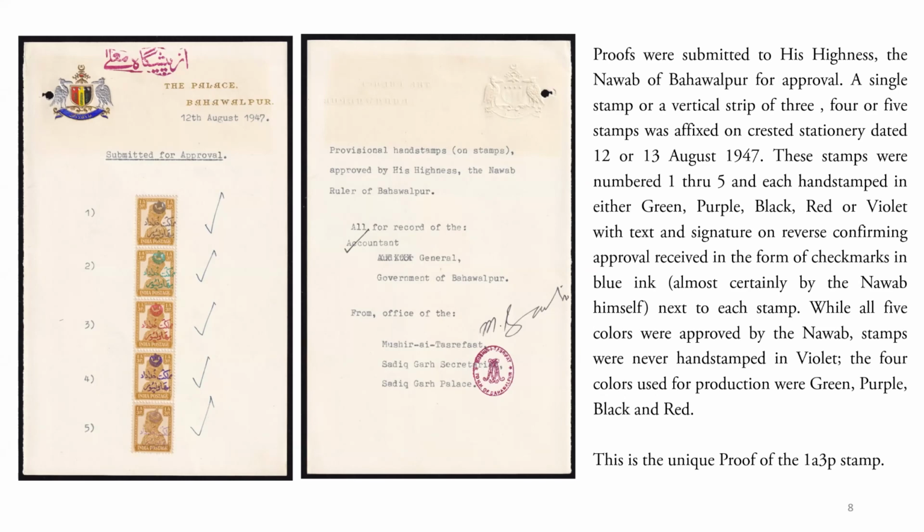At the time of independence, by the way, what's interesting to note is that all Indian princely states were given the option to join either the Dominion of India or the Dominion of Pakistan, or one of the options was to remain independent. But Bahawalpur chose to remain independent, and they remained independent for 52 days and finally acceded to Pakistan.